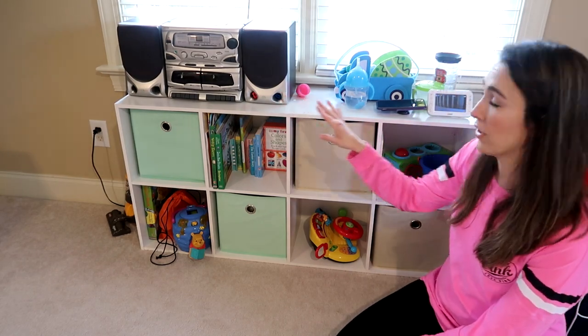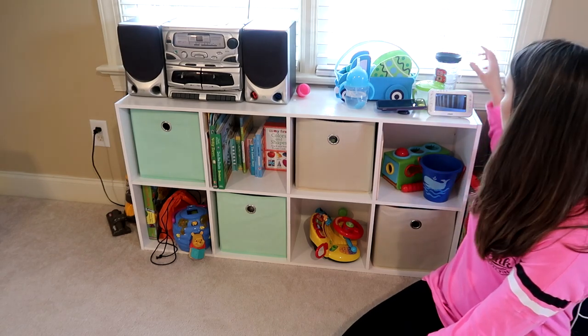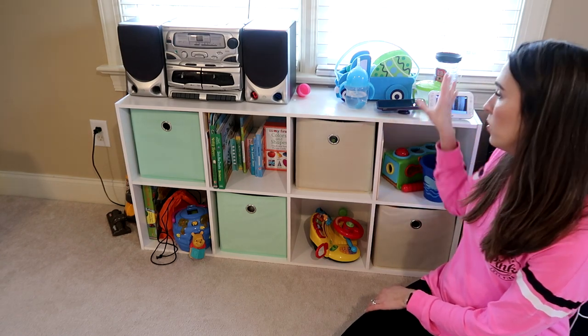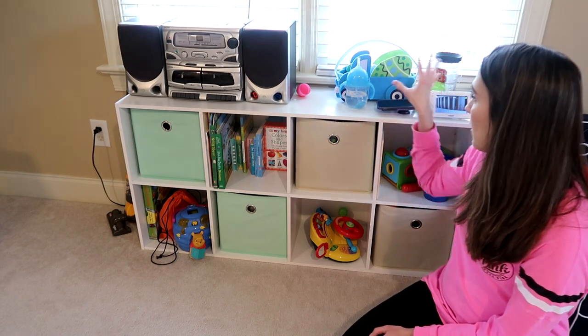This top shelf right here, I normally keep our snacks, my water. Since Jackson's taking a nap right now, I'll turn that down. I have his baby monitor there, my phone. So this is kind of our snack water area up top here.